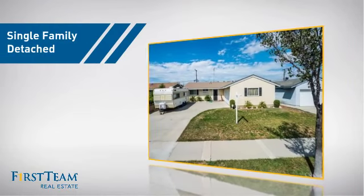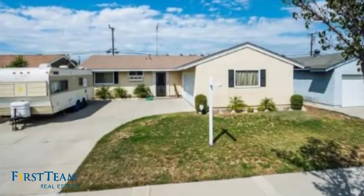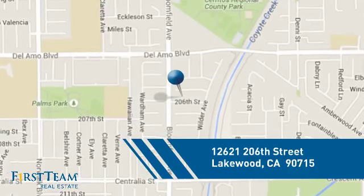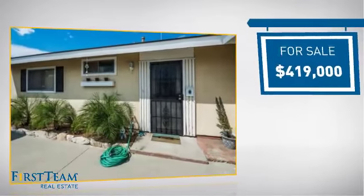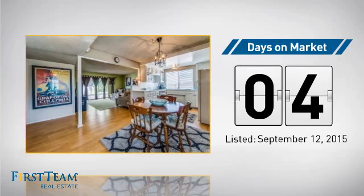This detached home is a great choice for families who want the privacy of their very own lot, and it's located in the Lakewood area. Currently listed at just under $425,000. It just went on the market this month.